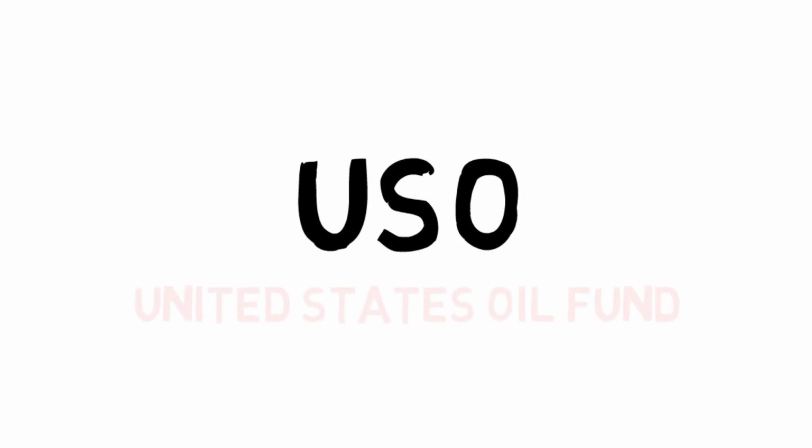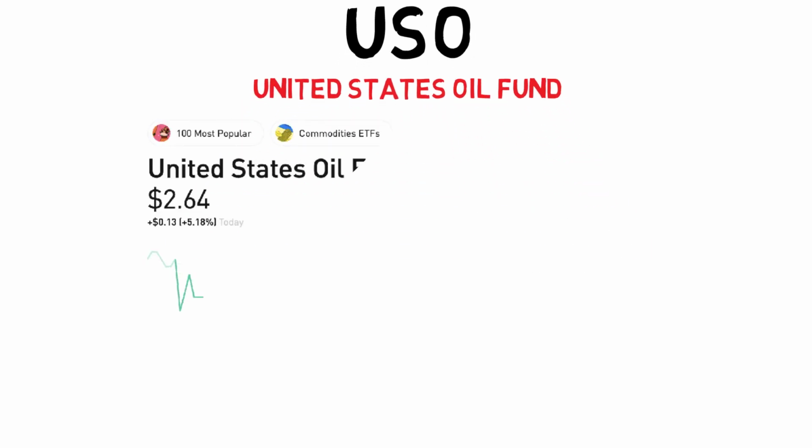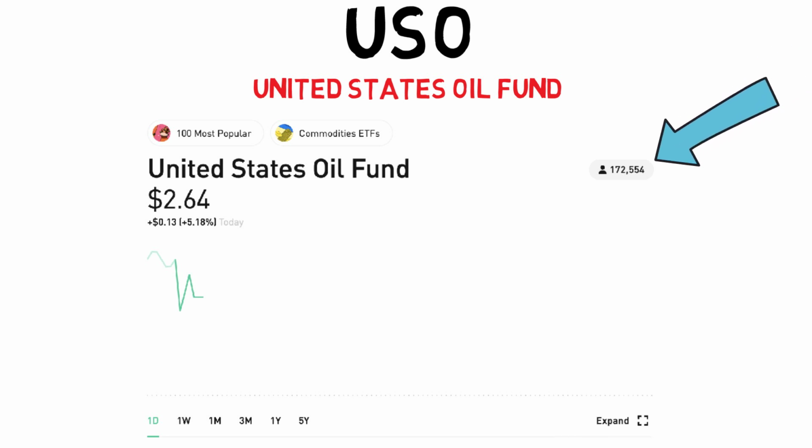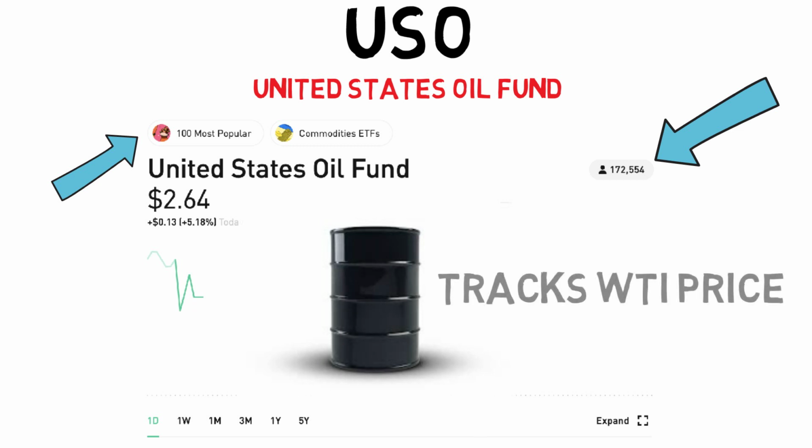USO, otherwise known as the United States Oil Fund, has seen an incredible rise in popularity among retail investors. With the oil market in its most volatile state maybe ever, this ticker has been all over the news, even trending on Twitter at one point. While not technically a stock, USO in simple terms is an ETP that seeks to provide investment results corresponding to the daily price movements of West Texas Intermediate. In simple terms, it's a ticker you buy that will try to replicate the price of oil, specifically WTI.